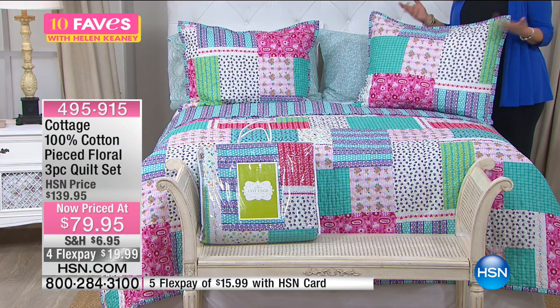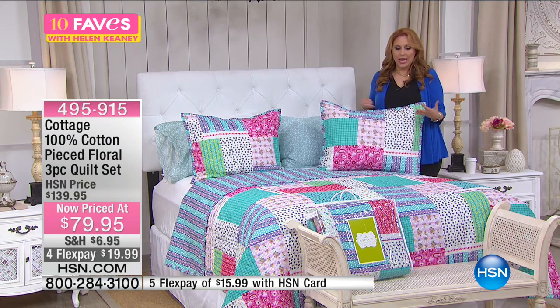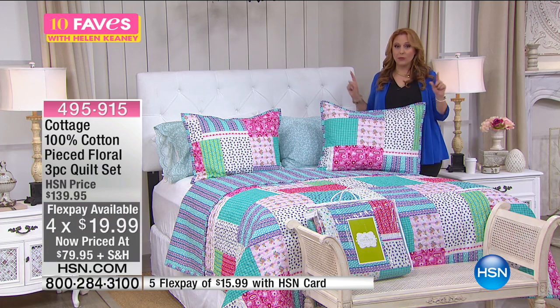To me, bedding is like picking a handbag. It really is, it's something you're gonna live with for a while, and it's a great way to treat yourself. By the way, this is on clearance today. Not sure why, under $20 to get home.